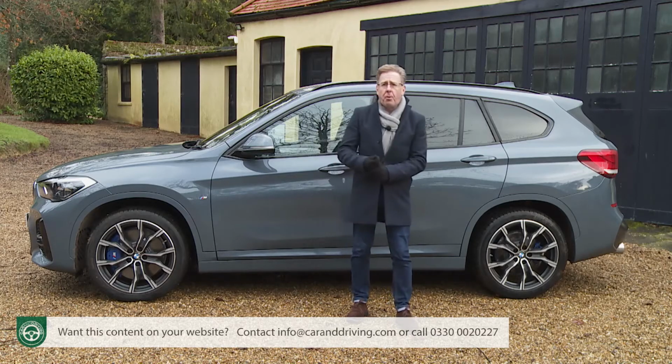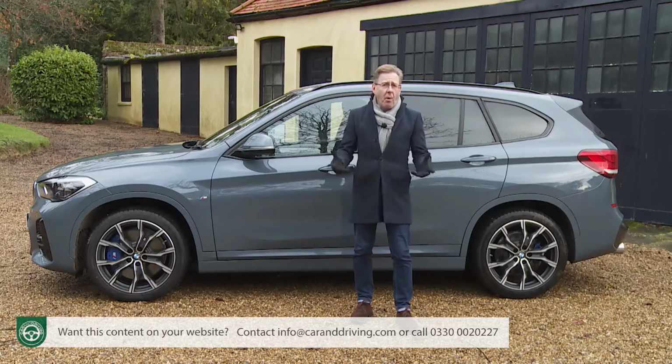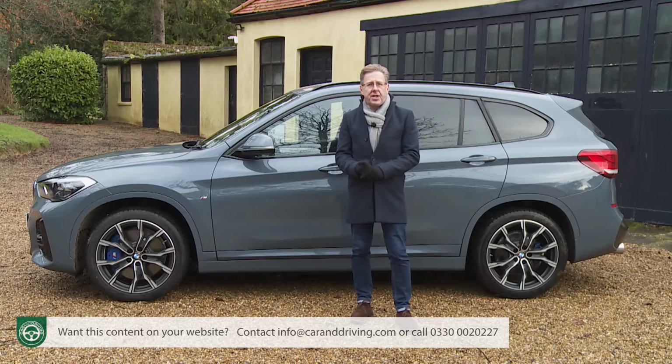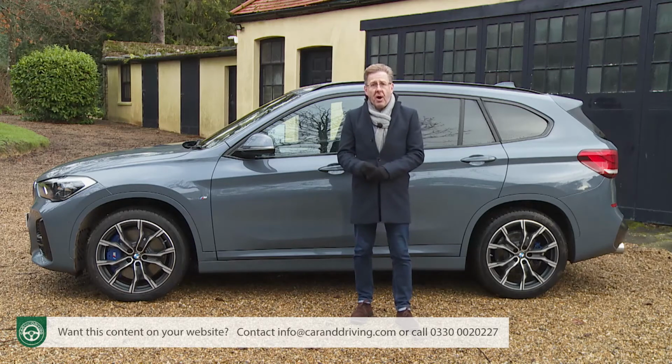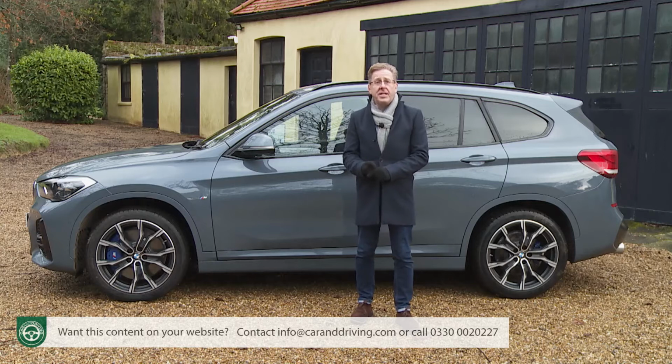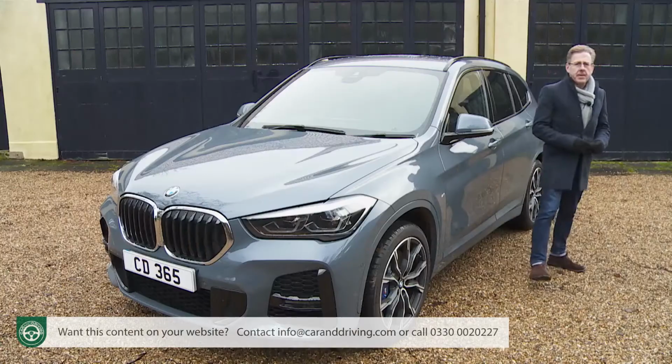On SE and Sport models, you can add in full Dakota leather upholstery. Sport variants can have this with contrast stitching too. If you can avoid base SE trim, you'll be offered the chance to complete your X1's cabin with either brushed aluminium, fine line stream wood, fine oak or high gloss black, all those packages featuring pearl chrome finishing.